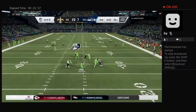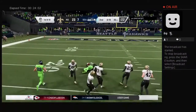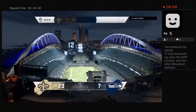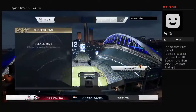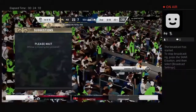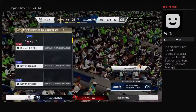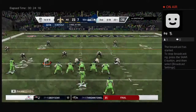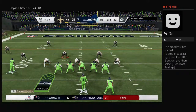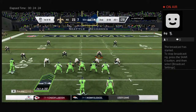Following the interception, Mayfield going for the deep ball. It's caught inside the 25. Now the Seahawks call the second of their 3 timeouts as the clock will stop with 18 seconds to go in the first half. So the big play gets them all the way down to the outskirts of the red zone here for first and 10.